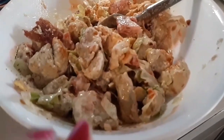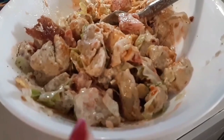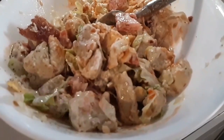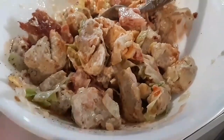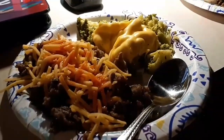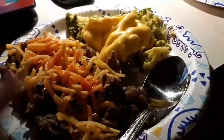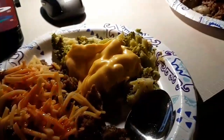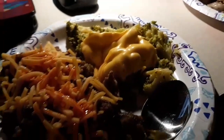I have 200 grams of chicken breast fried in coconut oil, one slice of American cheese because I ran out of cheddar, 2 slices of bacon, some lettuce, mayonnaise, tomato, salt and pepper, and I sprinkled mine in Texas Pete. 120 grams of beef, some cheddar cheese covered in about one serving, hot sauce on top of that. There's little peppers and onions in the mix. 100 grams of broccoli and 1 slice of American cheese. The broccoli was cooked in butter.